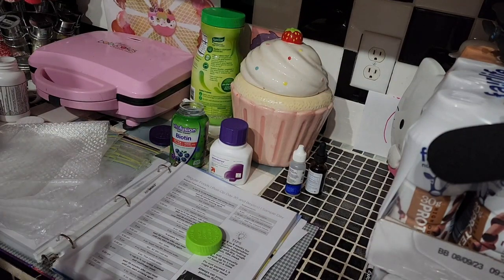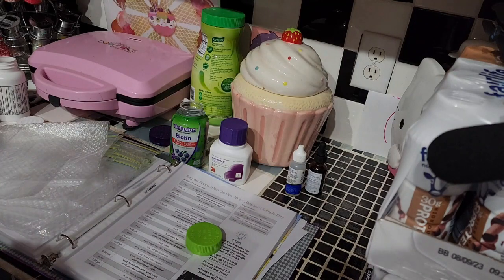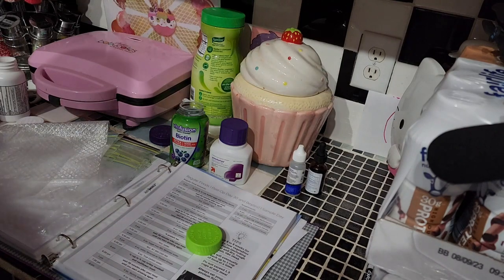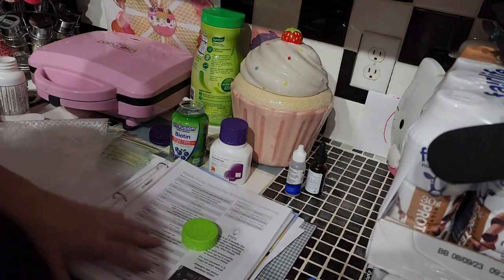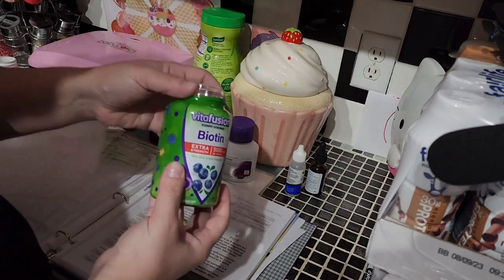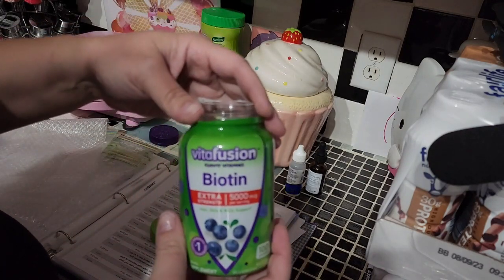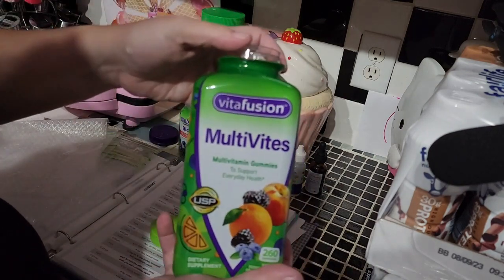So I thought I'd show you how I kind of prep for the next couple weeks. It worked fairly well the last time. So kind of get all my vitamins together, and I still keep my book out. But I get my biotin. I have my multivite.